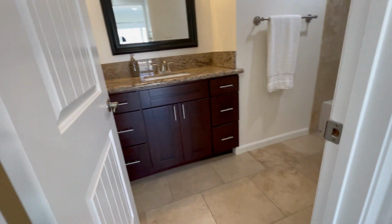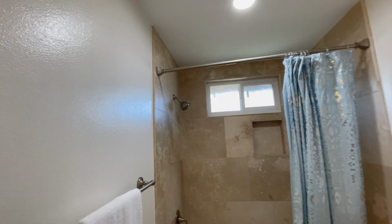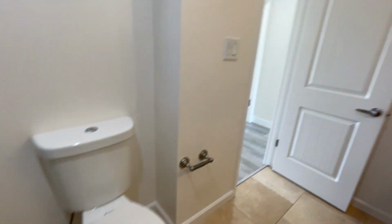And here's the bathroom that services those two bedrooms. You have a tub, which is nice in case you've got the kids. And you have travertine on the walls, like a travertine stone tile. And then those travertine tiles extend on the floor as well. All right, so let's go ahead and make our way back downstairs.